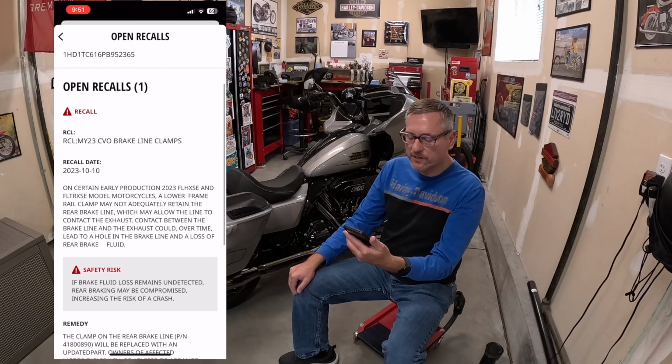It says on certain early production models of the 2023 CVOs, a lower frame rail clamp may not retain the rear brake line, which may allow the line to contact the exhaust. Contact between the brake line and the exhaust could, over time, lead to a hole in the brake line and a loss of rear brake fluid. That would be quite the disaster.